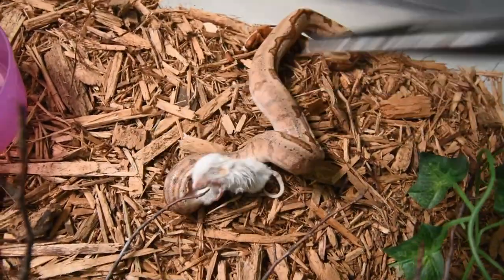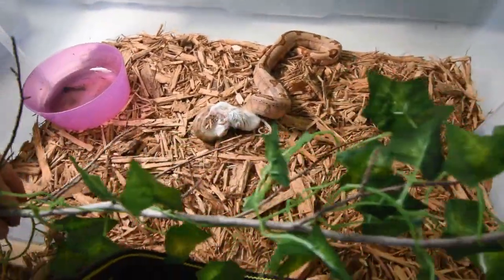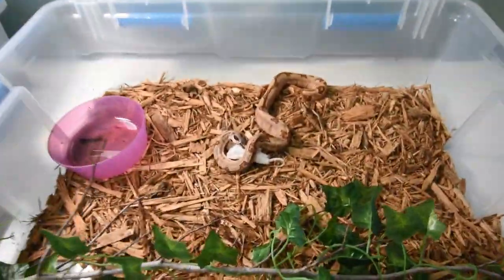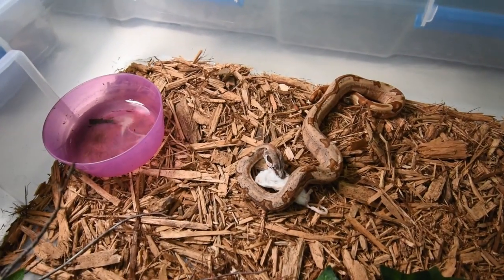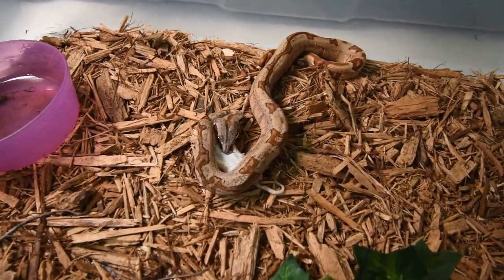Whoa, she's hungry. And she's been eating like crazy and shedding like crazy, but I'm not going to complain because she seems to be very, very healthy.